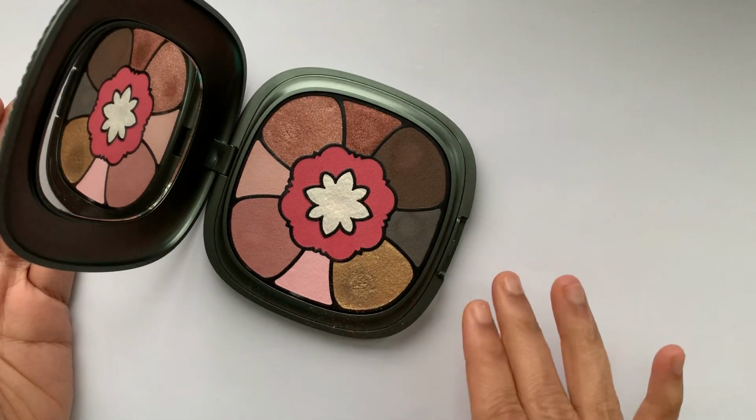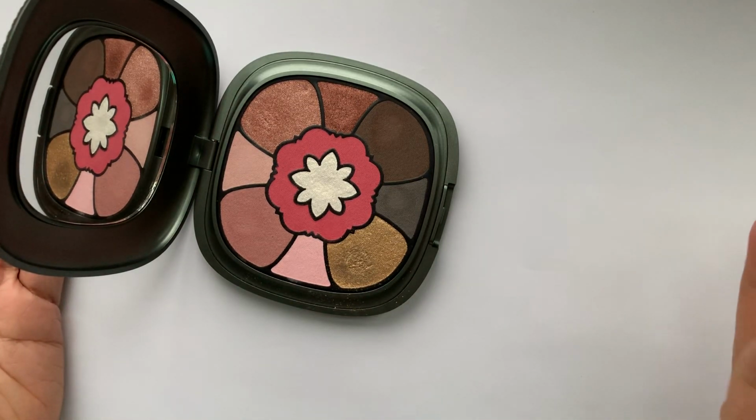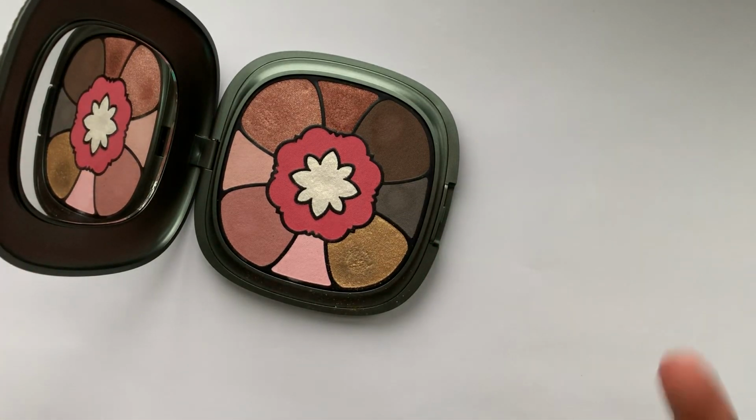This one was the most terrible one, and I was actually quite disappointed because this is actually a very pretty shade. I mean, I like my golds, and it's a pretty common shade, and you wouldn't really expect it to be the worst one here, but unfortunately it was.